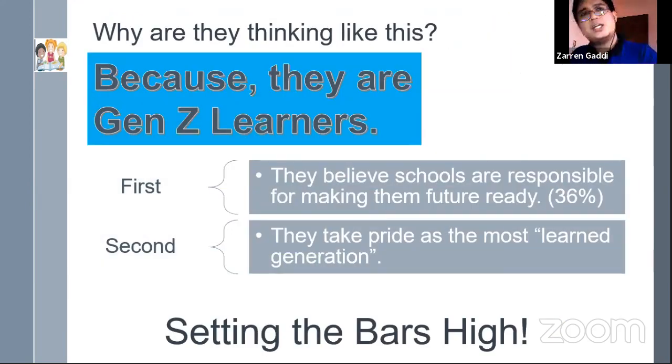Because technically, those students who were born 1995 to 1996 to present, they are Generation Z learners. First, they believe schools are responsible for making them future ready. 36% of those surveyed by the World Economic Forum believed like this. Ganyan ang kanilang paniniwala. And we are facing this kind of students right now.